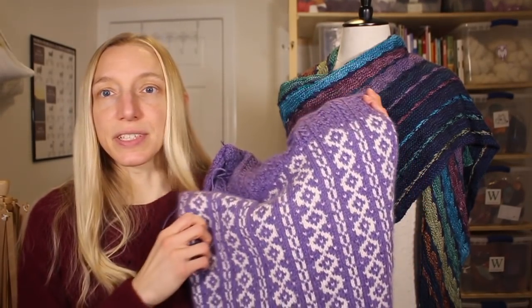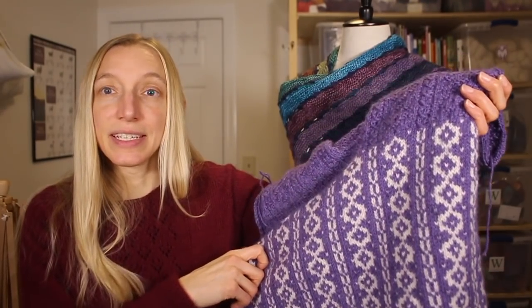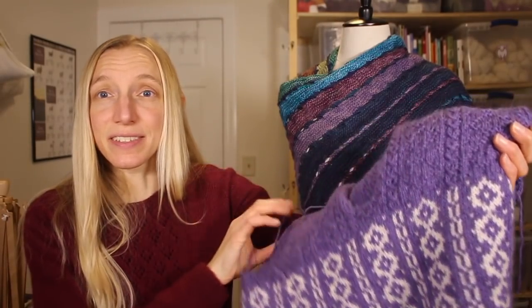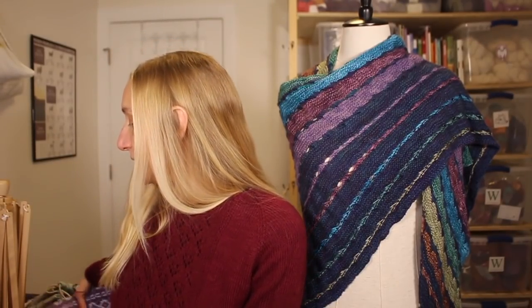I think this color background and foreground is much more subtle and nice to look at, whereas before I had the white and the purple reversed, and it didn't quite work as well. So that's my gorilla in the room. That's your quick segment on the update and what's going on.